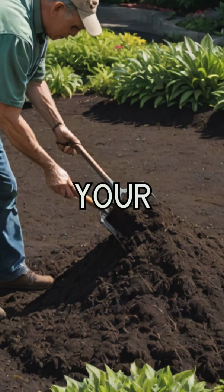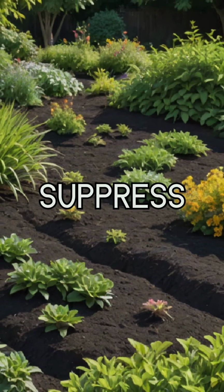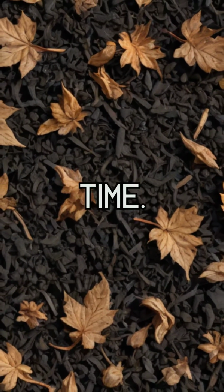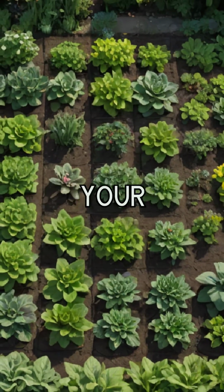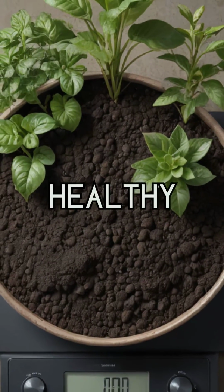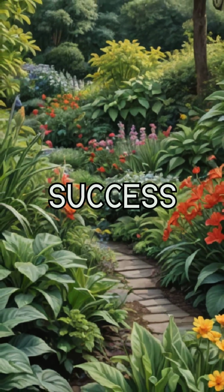Don't forget to mulch your garden beds to retain moisture and suppress weeds. This will also help improve the soil as the mulch breaks down over time. Lastly, consider rotating your crops to prevent nutrient depletion in the soil. This will help maintain a healthy balance and ensure long-term success in your garden.